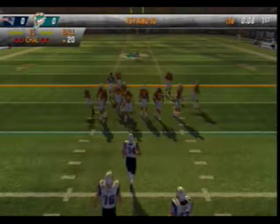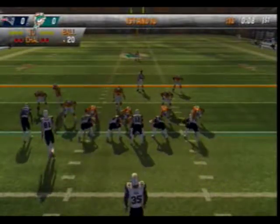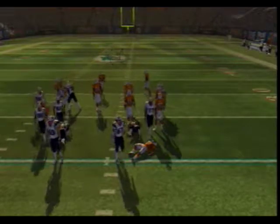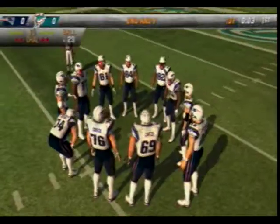First and 10. Ball on the 20-yard line. Go low! Go low! Watch in! The Patriots line up in trips bunch. We're talking about Brian. Hands it off. Rennick is there for the tackle at the 23-yard line. As a coach, you need to make sure that you establish your running game as a weapon that can hurt the other team.